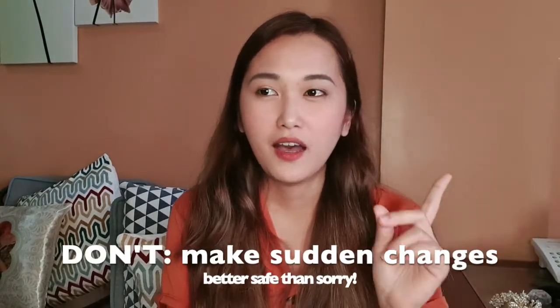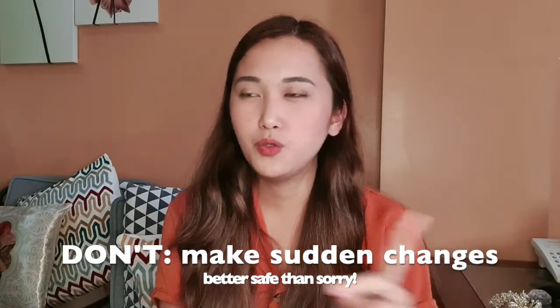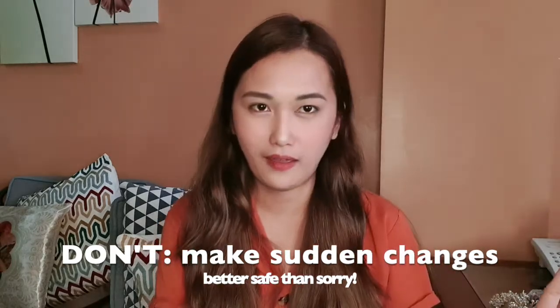Number one don't do anything abrupt. Don't do abrupt changes to your look or do any treatment that you're not used to near the date, okay? So if you're planning to improve your skin texture or change your skincare regimen, do it at least 6 months ahead. Don't do it a month before or 2 weeks before, because you never really know, your skin might purge or whatever, and you don't have the time to heal or improve that anymore. So don't do anything you haven't done.